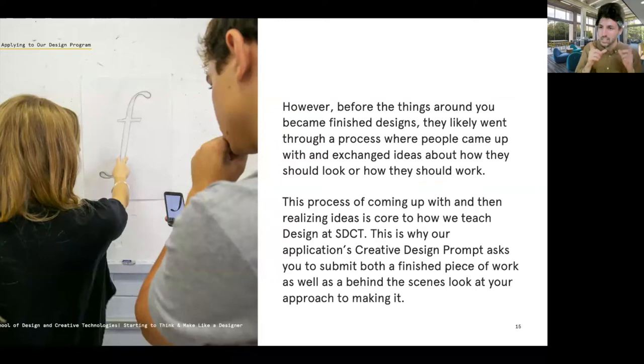And so the process for coming up with your designs is almost as equally important as your final finished product as a designer. And so with that, when you're applying to our program, we ask students to do a creative design prompt, which is an open-ended challenge for you to showcase some of those skills, a little bit in how you think and create, but also what you can create. So I'll talk a little bit about that in these next few slides.